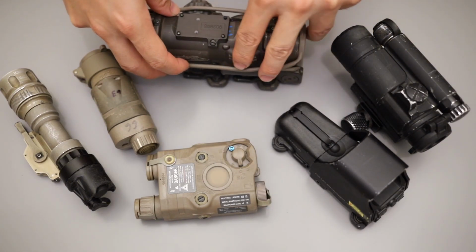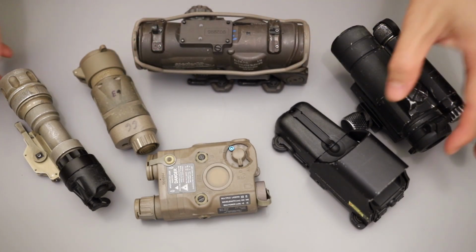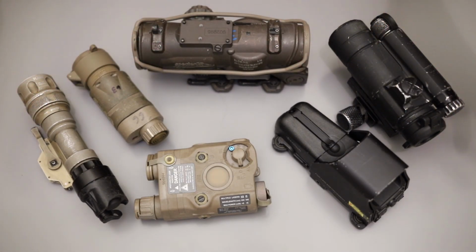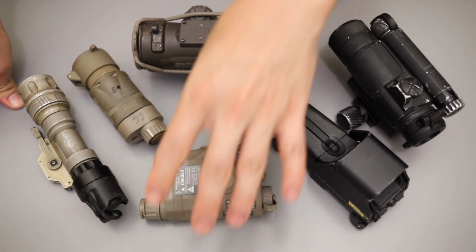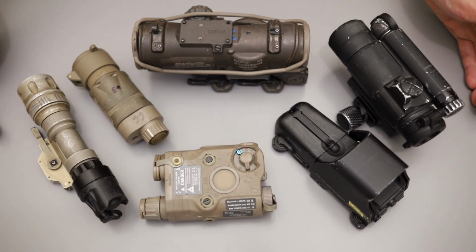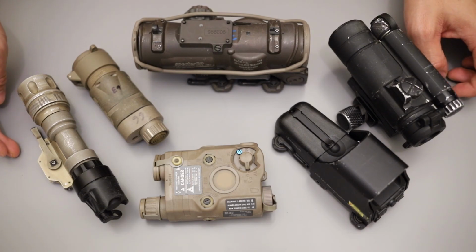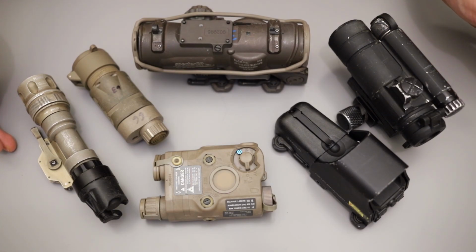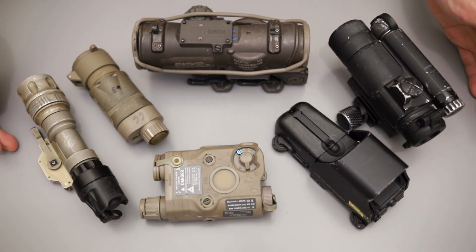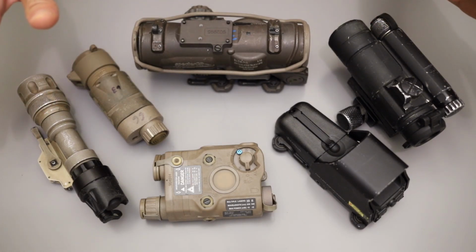So, okay, what did we learn here? We learned that I've got a problem. I own all these things that I don't think are practical, and I think that's kind of what cloning is. Cloning is just more modern mil-surp collecting. Like, you collect your M1 Garands or your World War II pistols or World War II rifles, Vietnam stuff. This is exactly the same thing.